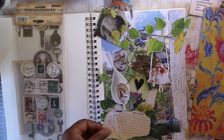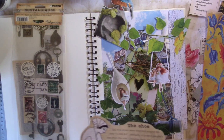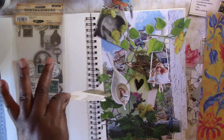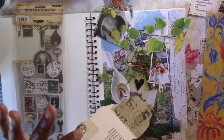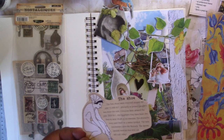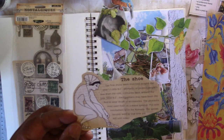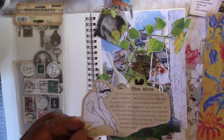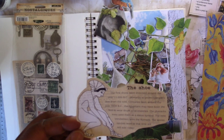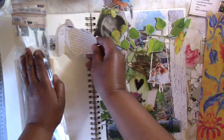Now, it calls for something that represents an event. I think an event, being that I'm going towards the fashion Tinkerbell, and her thing is shoes. So I went ahead and found an article in Daphne's Diary, and she has something about shoes and when shoes first came out. So that will be my event on shoes. What do you think? Good idea, right? I think so too. So that's going to go over here to the side.